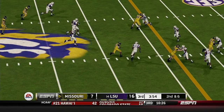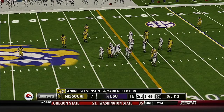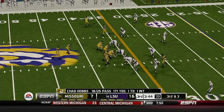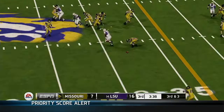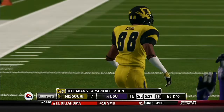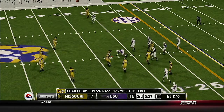That makes it second and six. Quick pass going back to his running back. He's tackled at about the 37-yard line. Nothing going on that play. Well, here I think the quarterback needs to be a little bit more patient in the pocket. That way he can allow his receivers to get downfield a little bit before he throws it. Quick throw. That makes it first and 10.